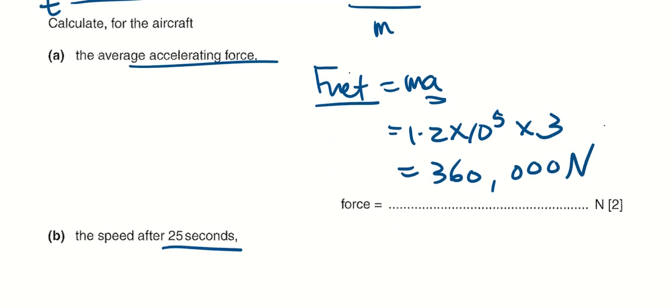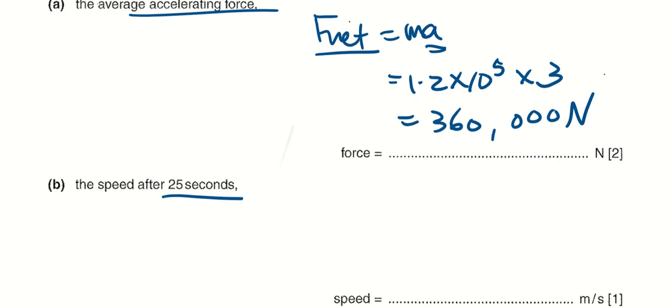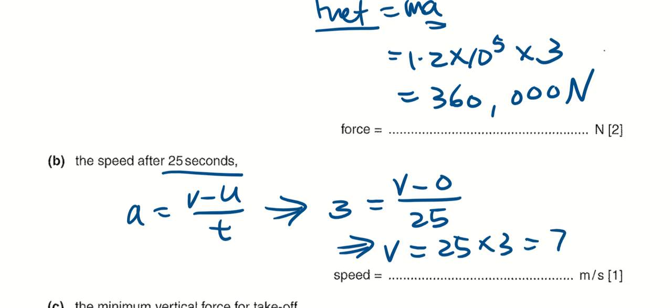So the speed after 25 seconds: initially the aircraft was about to take off, that means it was at rest. After 25 seconds it will have a certain speed, so we have to use a equals to v minus u over t. So the a is actually 3, the final speed unknown, u is 0, time is a duration of 25 seconds. Therefore the final velocity is 25 times 3 equals to 75 meter per second.